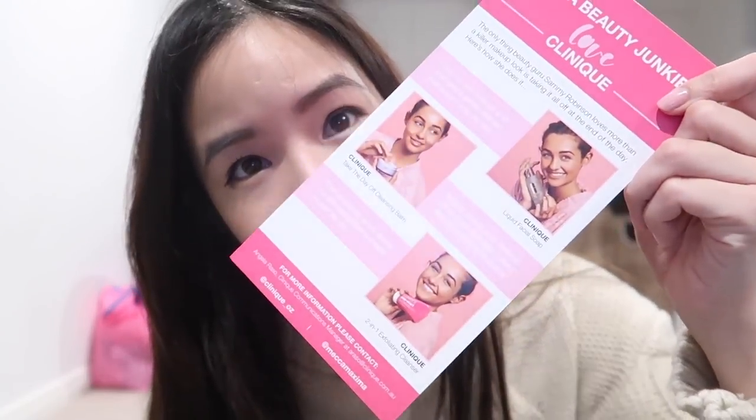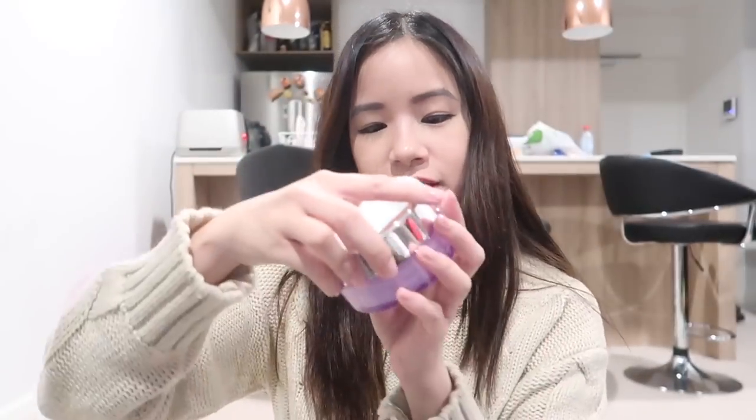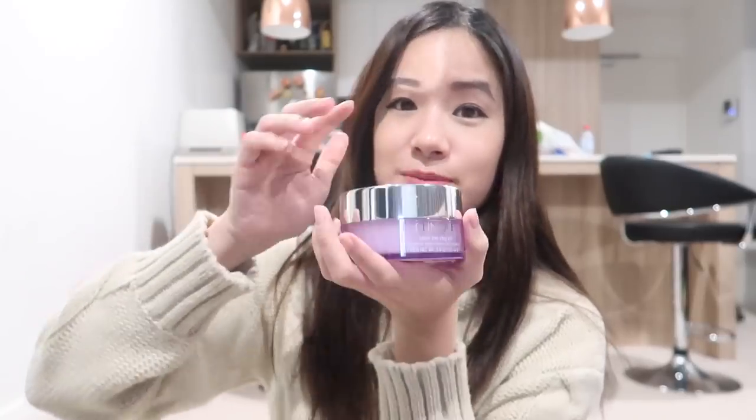Last few items are from Clinique. Now these are from Sammy Robinson when she did her campaign. So they sent me all the products that she had in her campaign, which is the Liquid Facial Soap Mild. Then I also have the Clinique Take the Day Off Cleansing Balm.